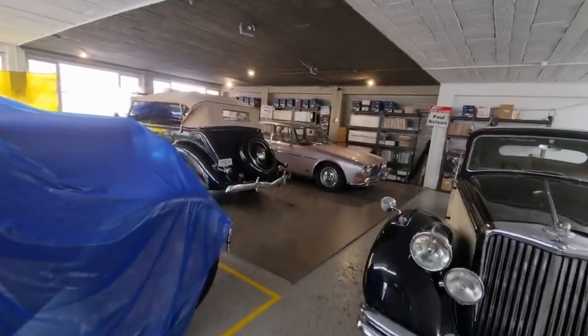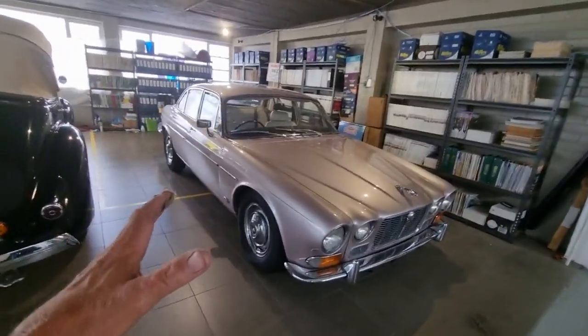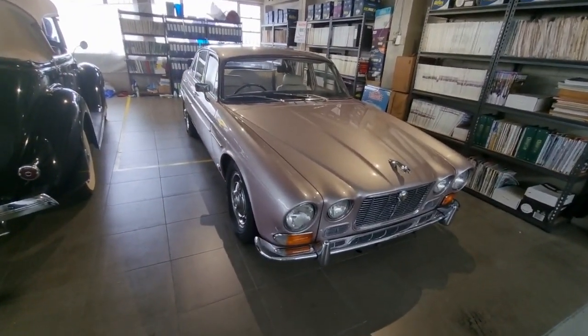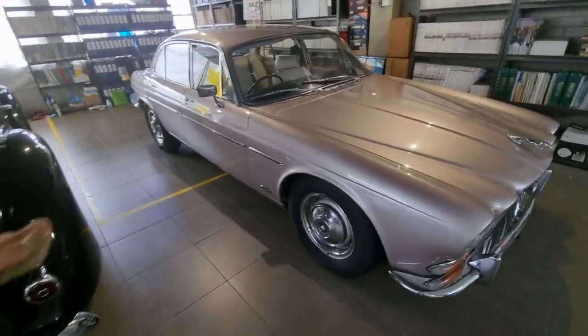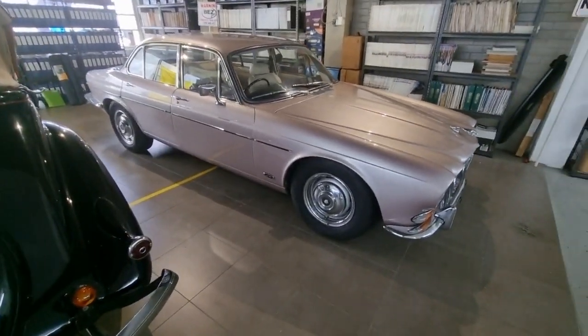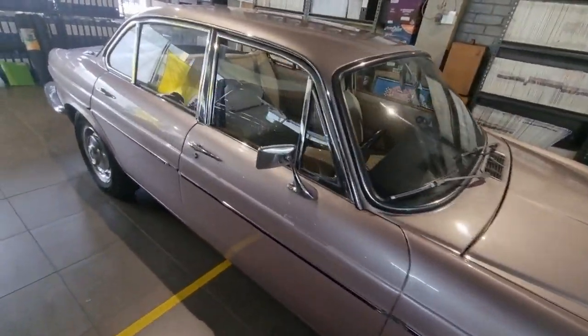Well, here we are. We're at the auction house, and here she is. She's a 1972 Series 1 XJ6. Is that right, Paul? Yep. Paul has kindly allowed me to have a look at the car and go through it, even though it's a Saturday and he's probably meant to be doing other things.